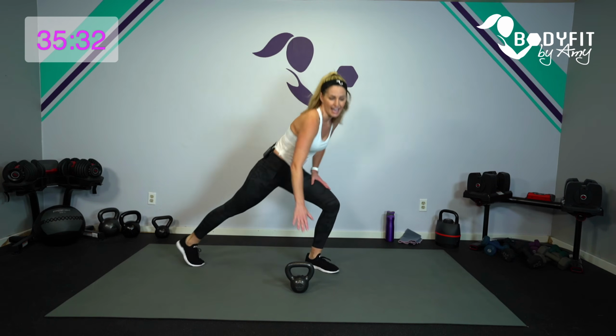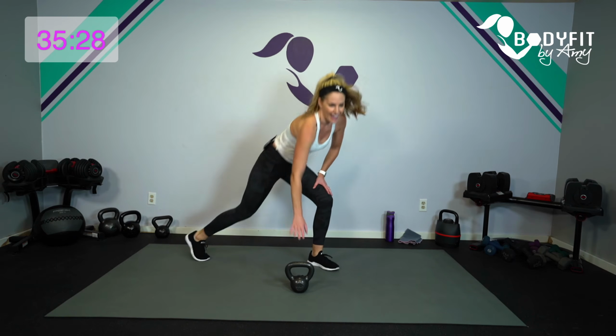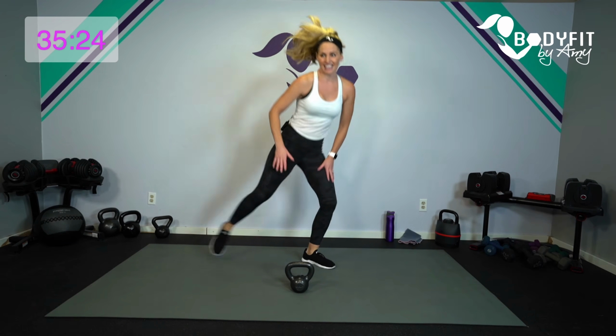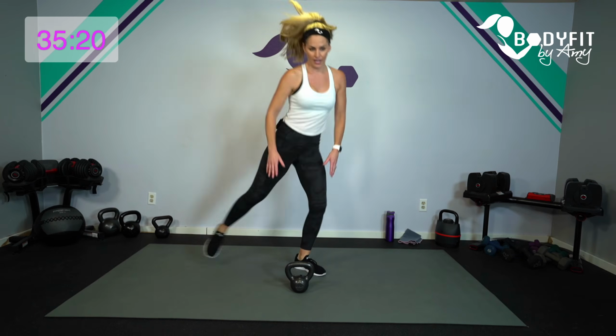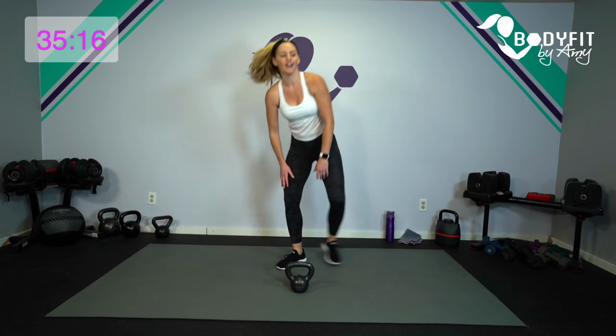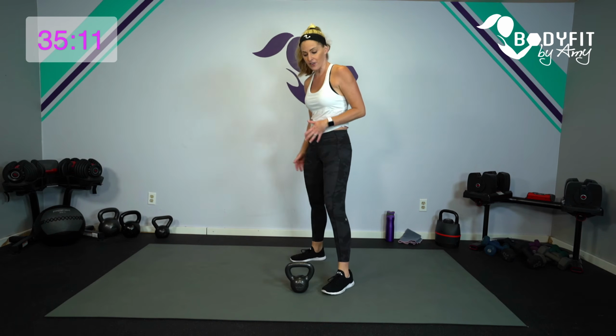You got 20 seconds. Can you get a little lower, a little quicker? I don't know about you, my heart rate is already up. 10 to go. What do you got? Light on those feet. Chest lifted, even as we're getting low. 3, 2, 1, and breathe. 10 seconds to breathe. Set up for that row.